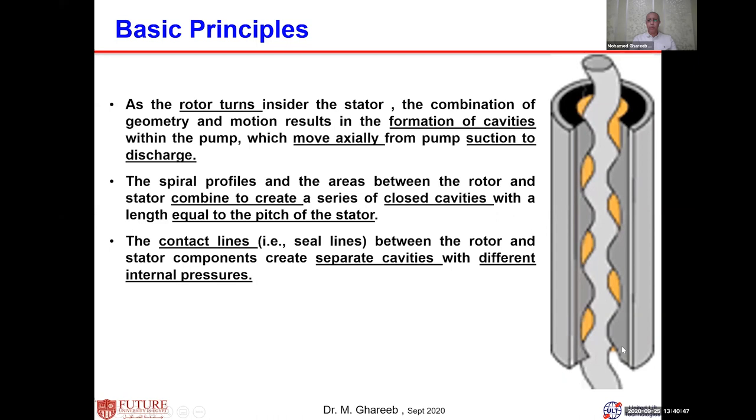Okay? Then the spiral profile areas between the rotor and the stator combine to create what we call a closed loop. See here? This is a closed loop. Then the flow goes from closed loop to closed loop, with a seal isolating this from that. So as it moves from this loop to that loop, pressure is built up while it moves from one loop to the other, because there is a seal sealing one loop from the next, which is creating a separate cavity from one to one and so on.